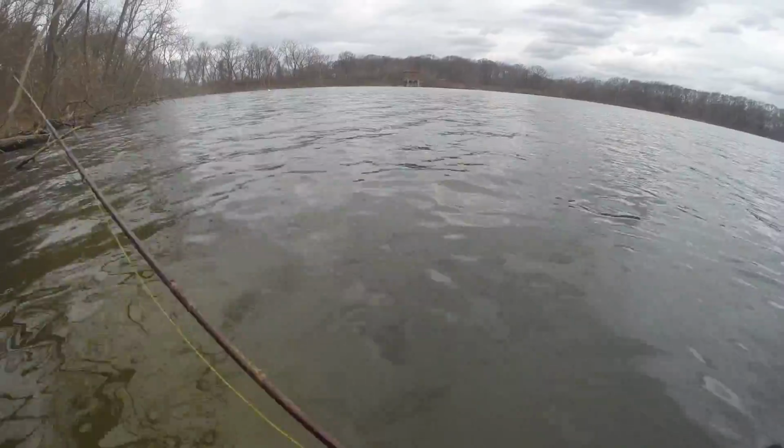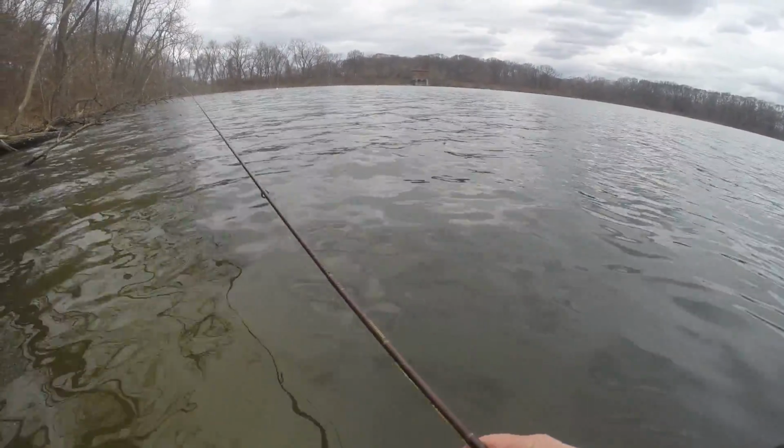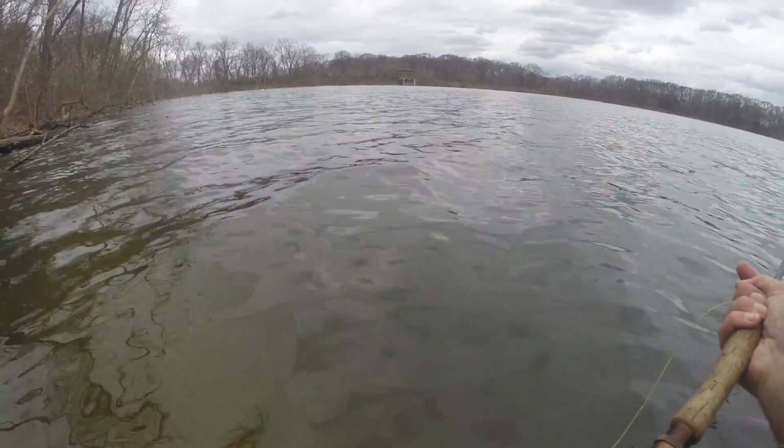Do it like that, figure eights. A lot of times they'll follow it in, actually missing it, and then you figure eight your fly back. And something about that too.